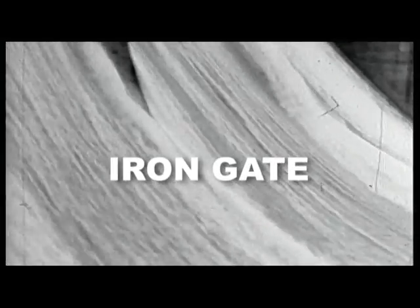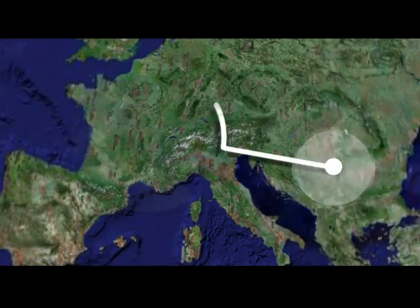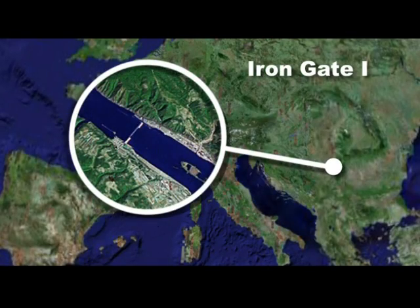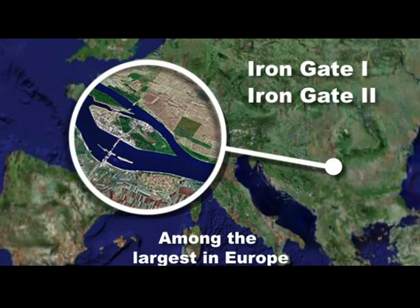The Iron Gate. The Iron Gate 1 and Iron Gate 2 hydropower and navigation systems are among the largest in Europe.